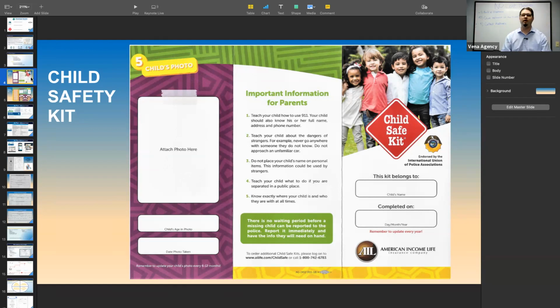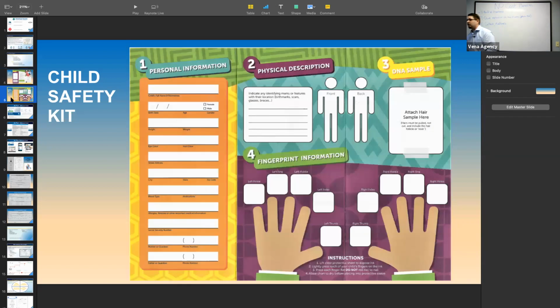First thing I do is say, Mary and Joe, this is what your child safety kit looks like. What's one of your kids' names, for example? I get the kid's name right off the bat. They tell me, oh, his name is Matt. Okay, great. You're going to put Matt on the front where it says child's name, and then put the date it's completed right below it. On the inside is where all of the good information is going to go.